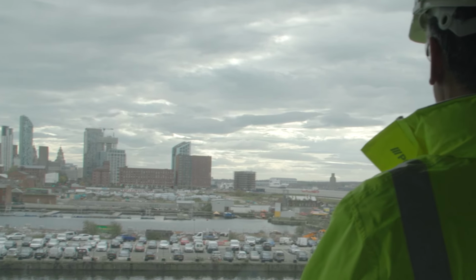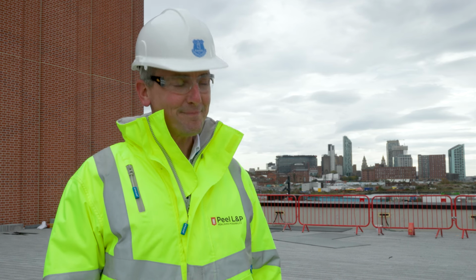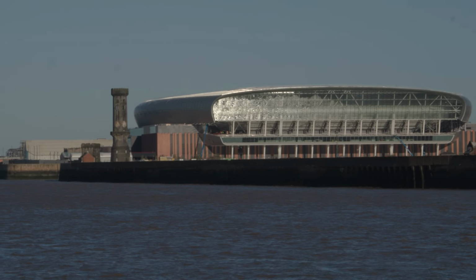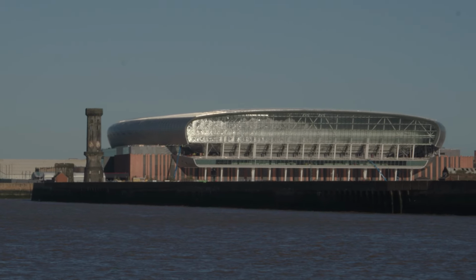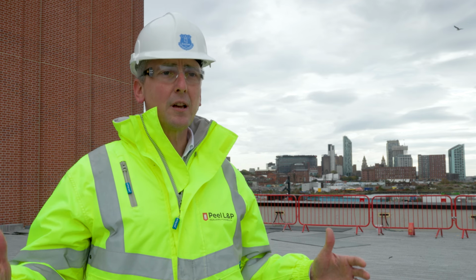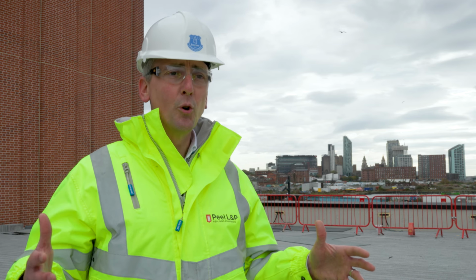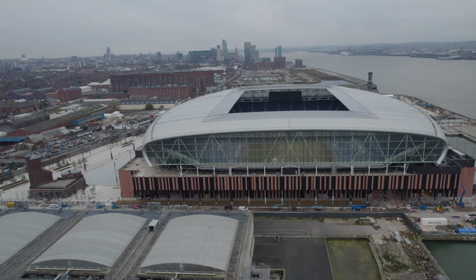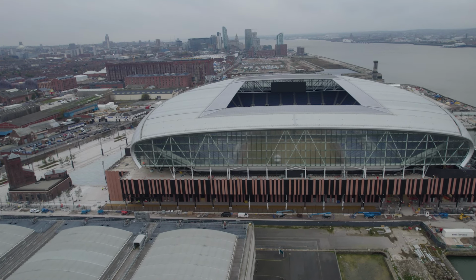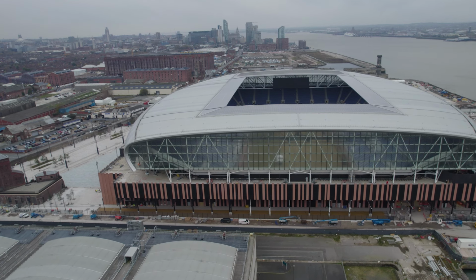It feels like Everton Stadium's in many ways a catalyst. How important and central has the development of this new stadium been to the whole scheme? It's an absolute game changer for us in so many ways. I think for us, it bookends the site. So this is the most northern part of Liverpool Waters. It creates a huge amount of footfall. It creates a huge amount of interest. It just brings life to this part of the city.